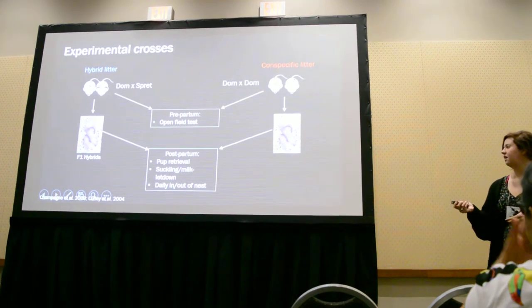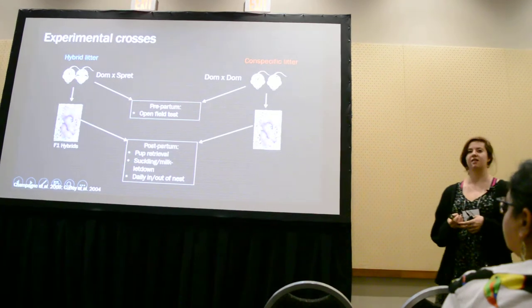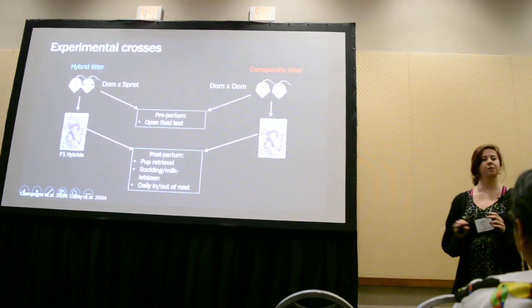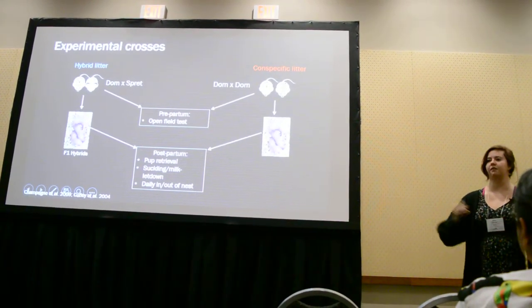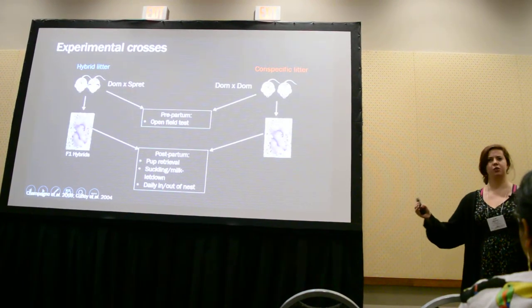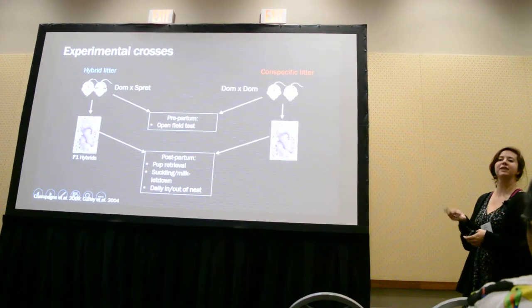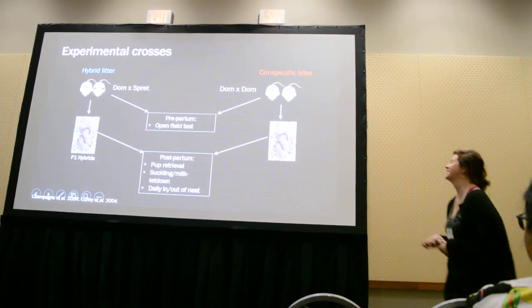And these were done: pup retrieval on the first day the pups were born. Suckling and milk letdown was taken on day 5 after the pups were born, and daily time in and out of the nest was done over the first 4 days postpartum. So when maternal behaviors are usually at their highest, as these little guys are altricial and can't really take care of themselves very well without the mothers.